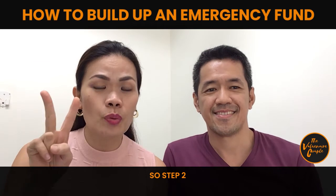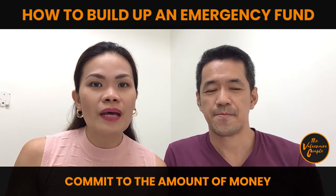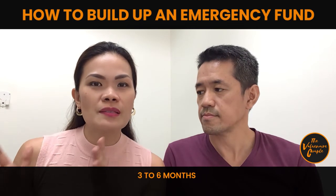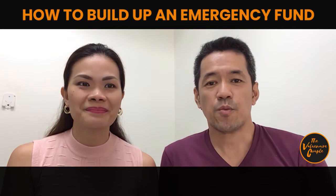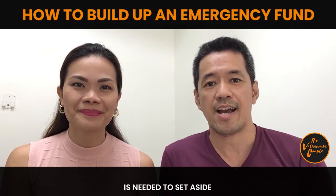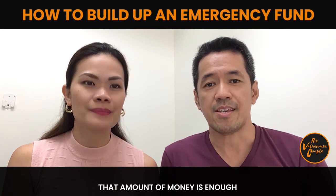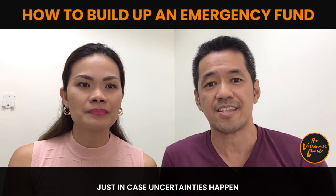Ayan. So sa step 2, since alam mo na yung cash flow mo, you would now commit to the amount of money that you will set aside for your emergency fund. At dapat 3 to 6 months siya worth of your living expense or your income. So bakit 3 to 6 months worth of salary or living expense yung kailangang i-set aside for your emergency fund? Ang reason for that is that that amount of money is enough to get you back on your financial standing just in case uncertainties happen.